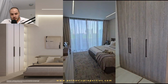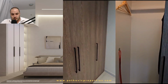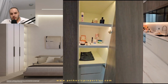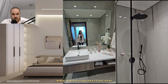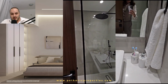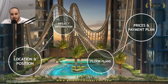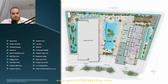arrangements there as well. So as you can see, one bed on the left and studio on the right, walk-through wardrobes right there, full bathroom inside, one guest toilet outside. Very nice design, very nice combination of colors, looking very elegant. It is again a great opportunity to enter at very good prices, as you will see on the end. But basically 617,000 starting for a studio, and just shy of 900,000 for the one bedroom apartments with decent sizes as well. Let's check the actual floor plans now.